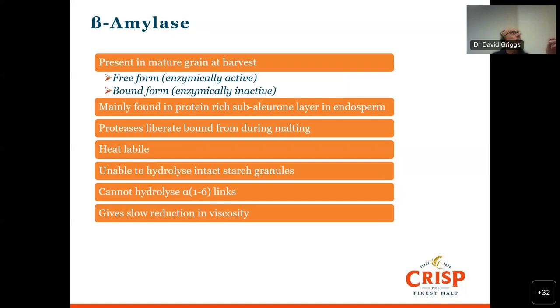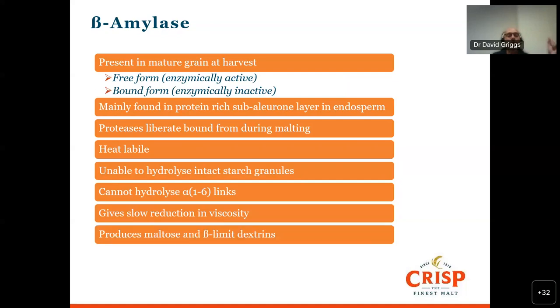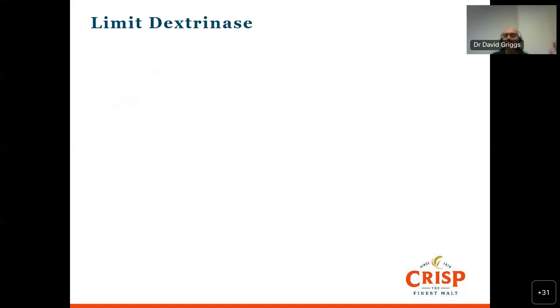So beta amylase gives us a relatively slow reduction in viscosity of starch solutions because of these dextrins which are produced. We say it's producing maltose and beta limit dextrins. So somehow we need to deal with these beta limit dextrins if we're going to get a good yield of fermentable sugars. And thankfully, the creator of barley gave us another enzyme, limit dextrinase.